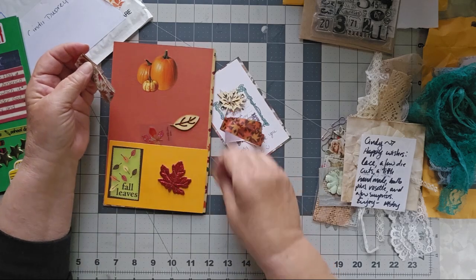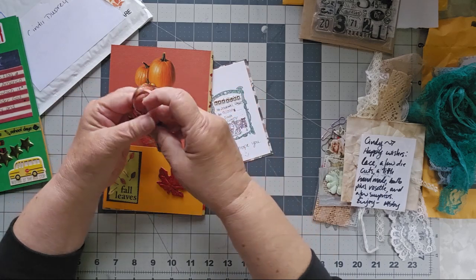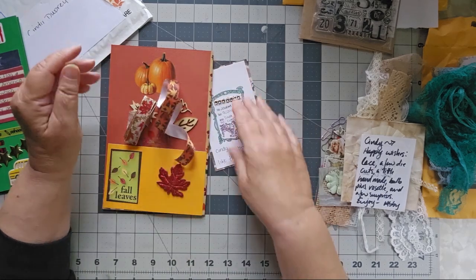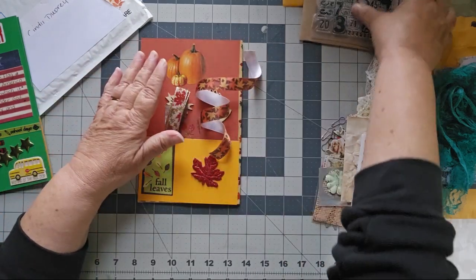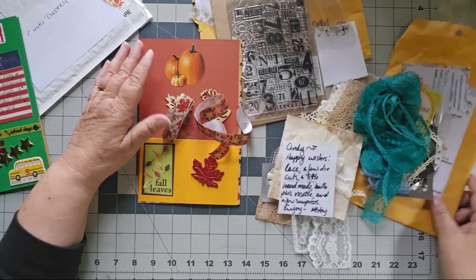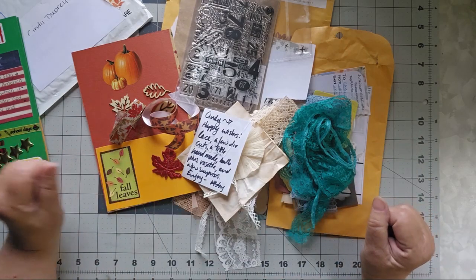Some really cool little wooden pieces to put in. And then some ribbon to go along and play around with. So Tina, thank you very much. So Tina and Stacy and Abby and Lori, you are angels. Thank you so much. I have all of this now to play with.